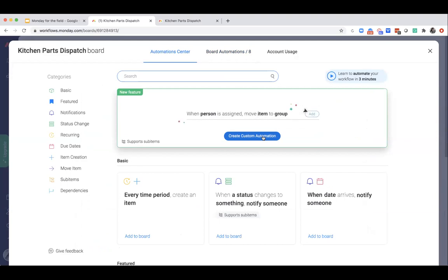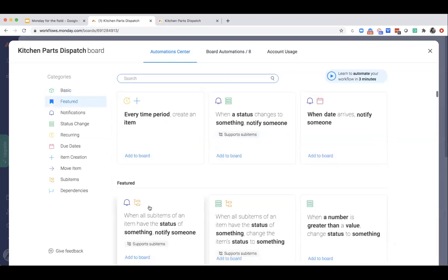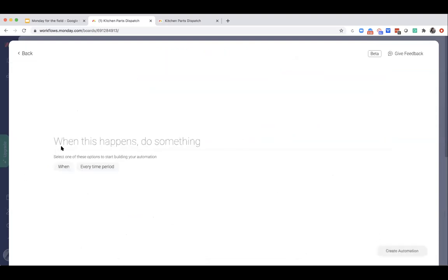It cannot be done from the mobile app quite yet, but by using the custom automation builder, you're able to build bespoke automations. So if you're not finding a tile, as we discussed here, with that trigger and the action that is really working for you and what you're hoping to do, you can create custom automations where you design when this happens, do something.